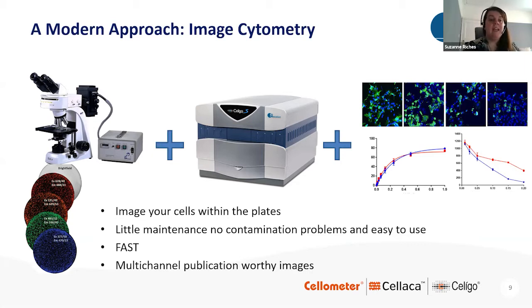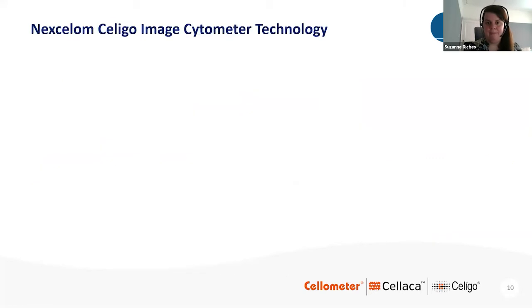So just the key points about that: you can image your cells within your plates. There's little maintenance, no contamination problems, and they're easy to use. They really are very fast, and I'll give you some examples of the speed of those in a second. And you still get these multi-channel publication-worthy images on top of all of that.